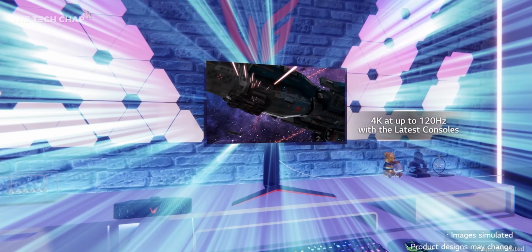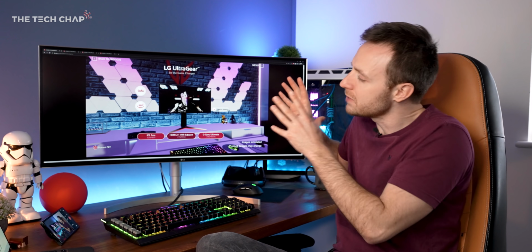The problem with almost all PC monitors at the moment is that they only go up to HDMI 2.0, which limits you to 4K 60. And as more games come out offering 120Hz and maybe even 4K 120Hz, this is going to be really helpful. So this is like a next generation PC and console gaming monitor.